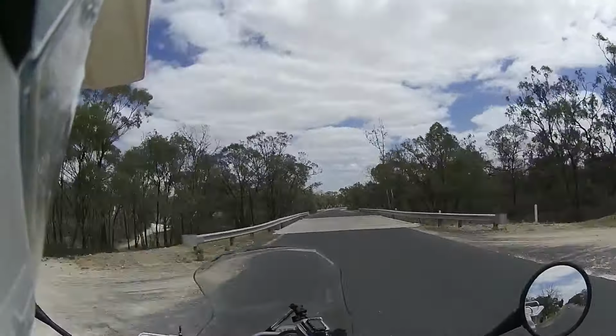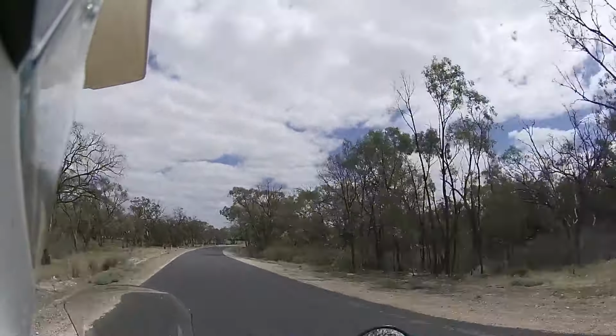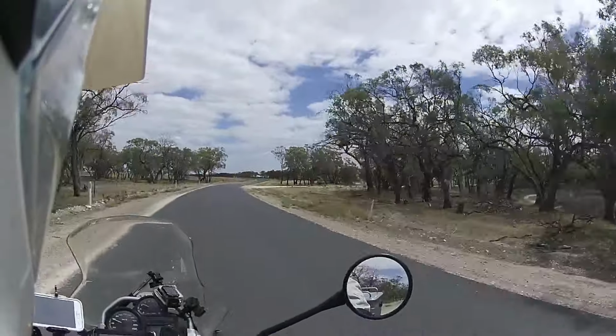Okay, we're just at the bridge over Outlet Creek, and just around the corner should be the entrance to the road that then leads off and takes us to the Pella Church. So we'll chuck a right here.